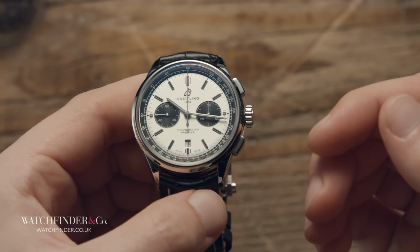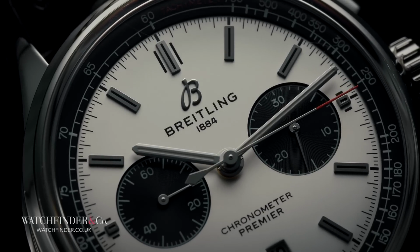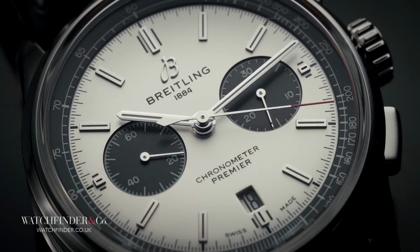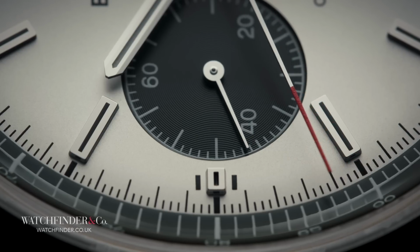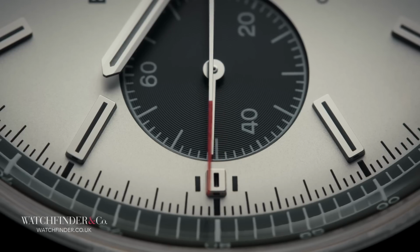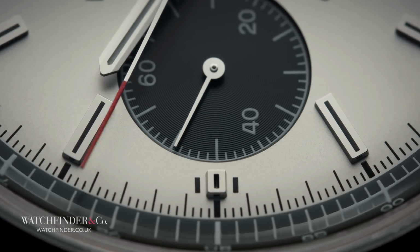And so he created the Premier collection, a high-end range of stunningly simple watches that did away with the complexity of its professional offerings. They didn't need the slide rule bezel, didn't need all those complex scales, save maybe a tachymeter. They were refined, elegant, and most of all, saleable.